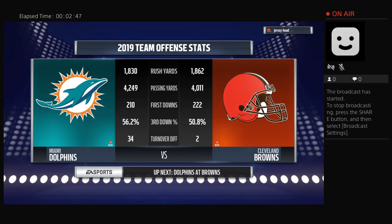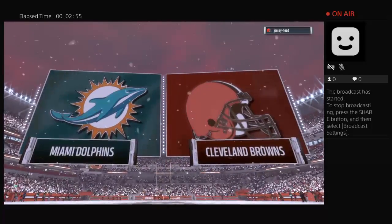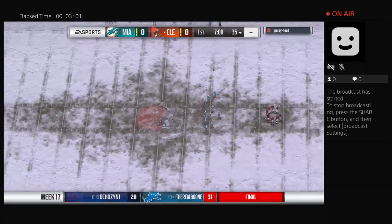Everybody, I'm Larry Ridley, and this is the NFL on EA Sports. Today's matchup features one team who likes to get it done through the air. The Browns are top 10 in pass yards, and they're going up against the Dolphins, who will need to be ready to cover a lot of space.